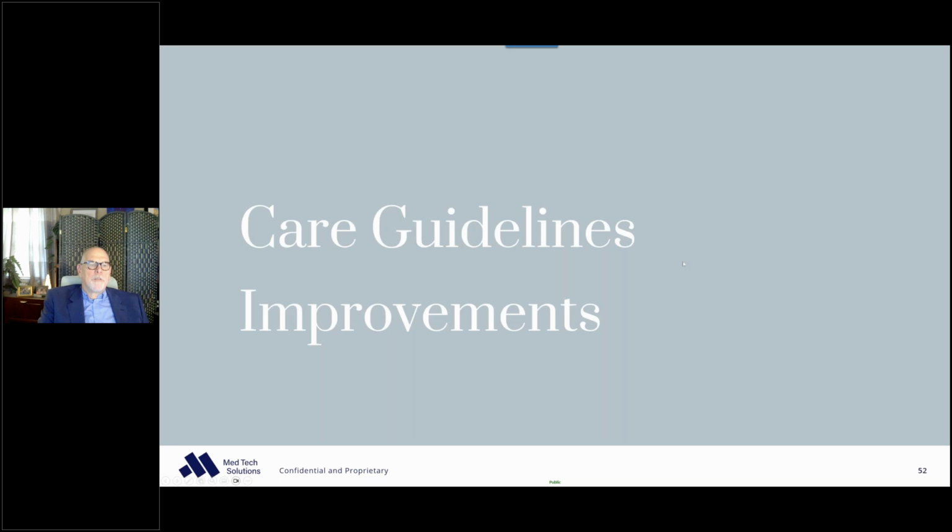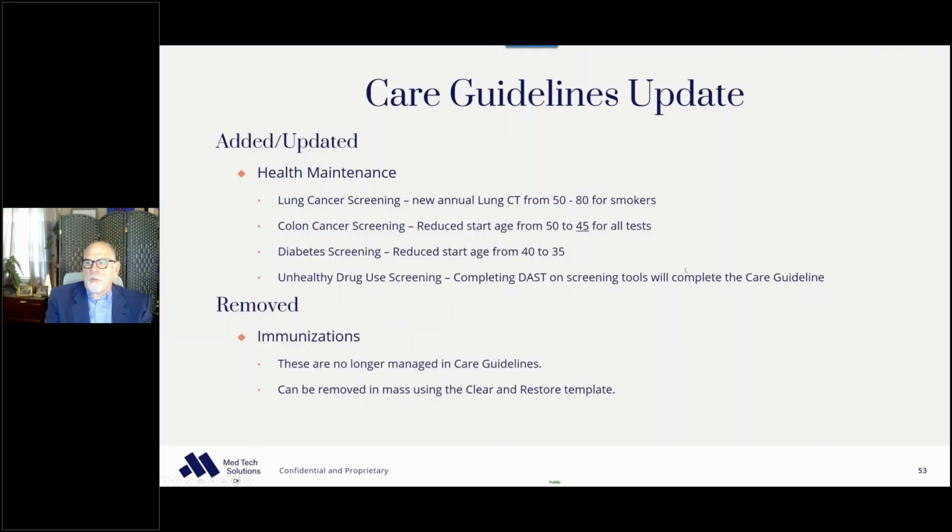There have been a number of care guideline improvements over the years, and I'm not going to get into a lot of detail here. If you need help with care guidelines, reach out. We can help you set up your care guidelines. But some of the things that have changed with care guidelines, under health maintenance, things have been added and updated: lung cancer, colon screening, diabetes, unhealthy drug use screening. There have been changes under the health maintenance items.